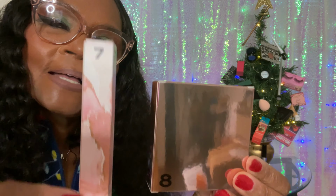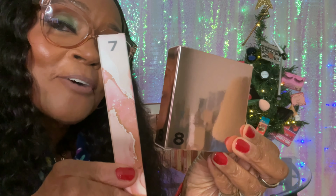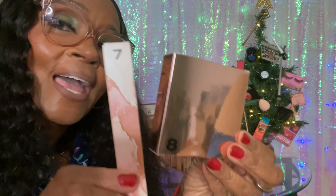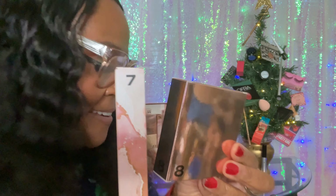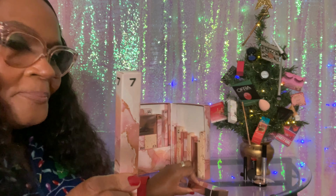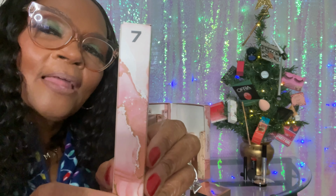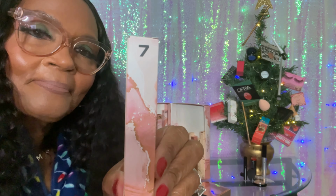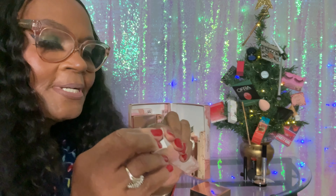So, I've pulled boxes number 7 and number 8. On the 7th and 8th day of Christmas, my true love gave to me. Let's see. So here's box number 7. Another slender box. Let's see what's inside.